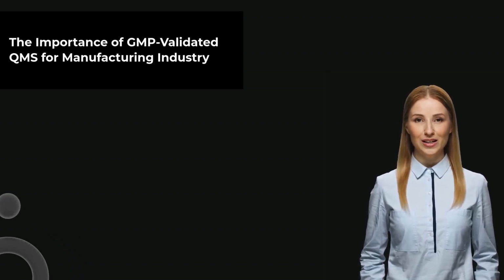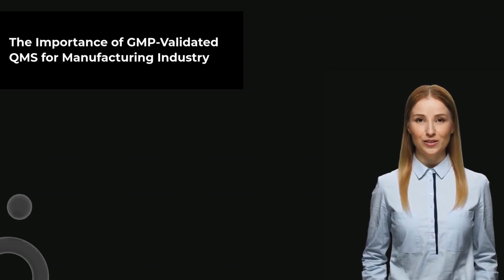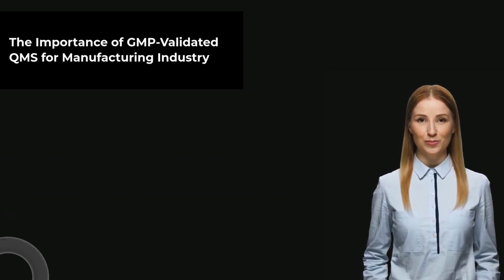An effective QMS plays a pivotal role in achieving and validating GMP compliance. In this blog post, we explore the significance of a GMP-validated QMS and its impact on the manufacturing industry.